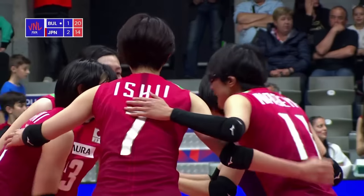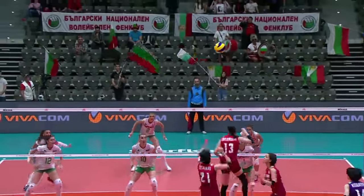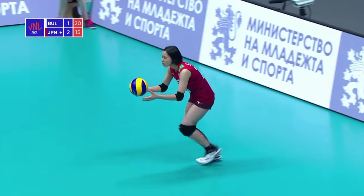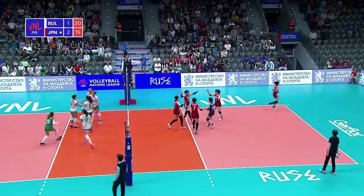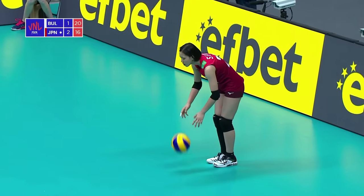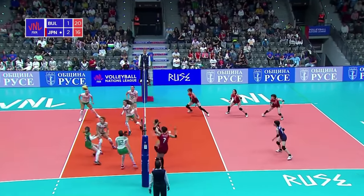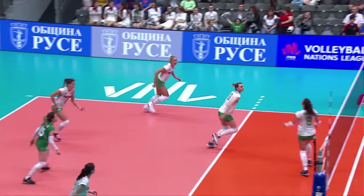Oh, a monster block, but it's the point in favor of Japan. A backcourt spike set up. Not enough penetration from Gergana Dimitrova. Well, we mentioned the fact that Japan are determined competitors, how they want a run of success now. They continue to chip away point by point to mount the pressure on Bulgaria.